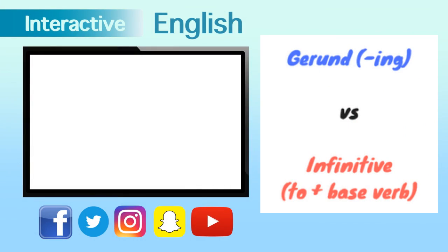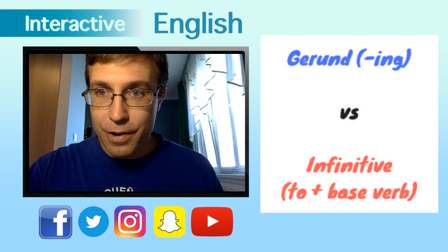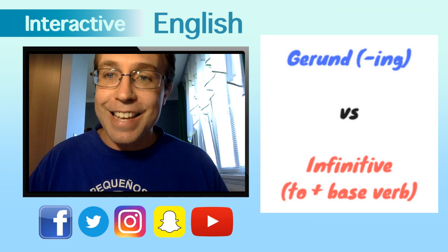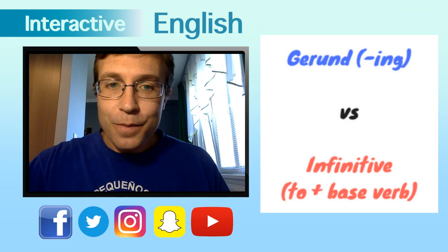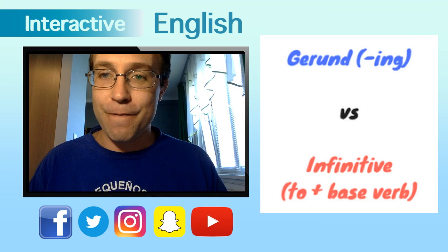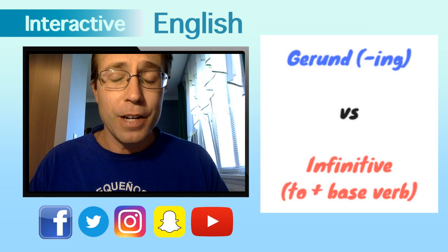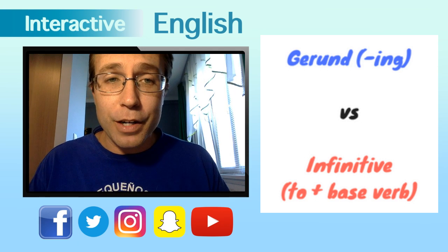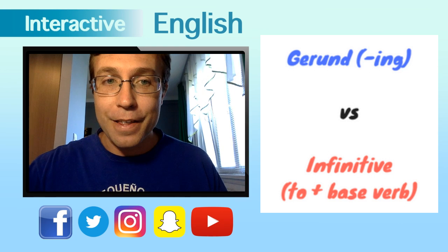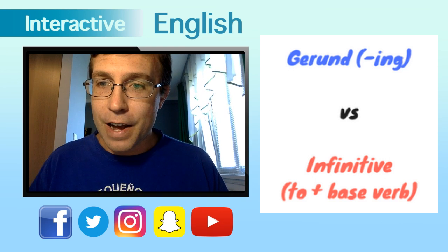So today, as I mentioned, we're going to talk about gerunds and infinitives. So the gerund is just the ing, and the infinitive is to plus the base verb. Specifically, we are going to be talking about verbs that are followed by the gerund and infinitive.